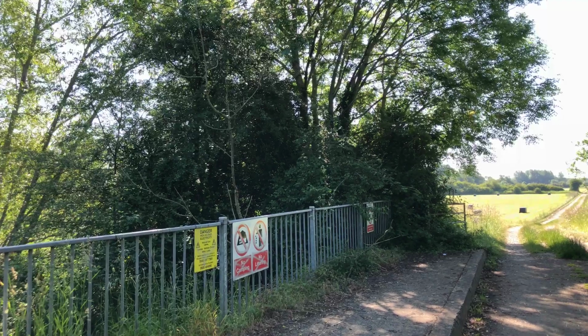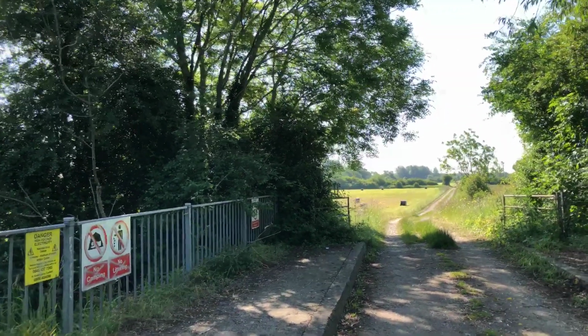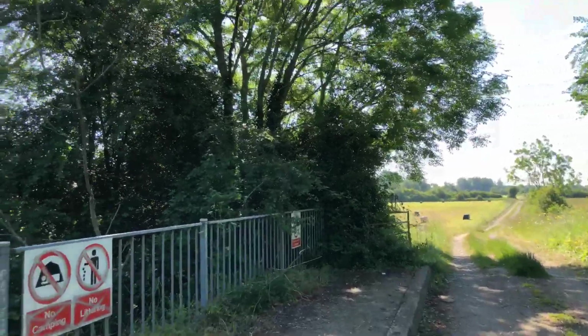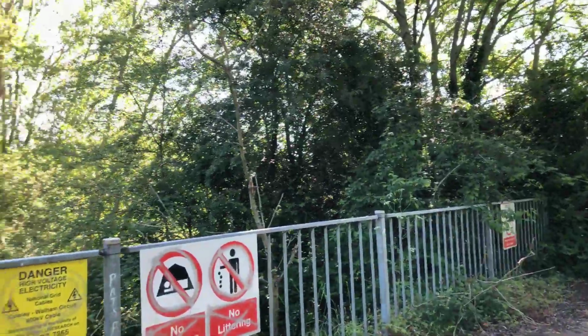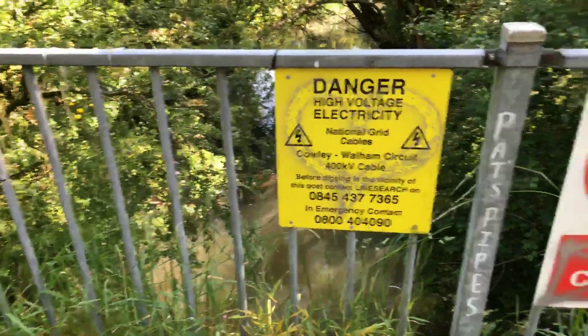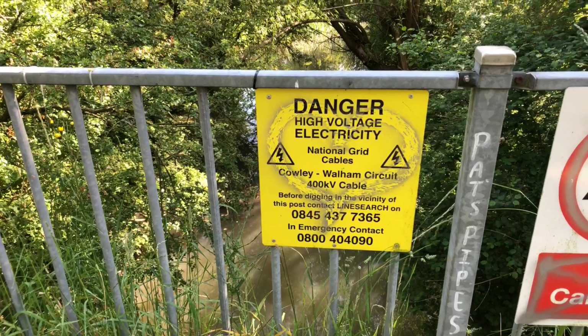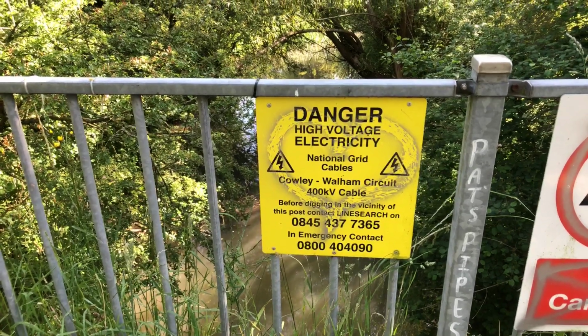So we're now crossing Hogacre Ditch. And this, by the way, for any electricity supply experts, is what this track is.